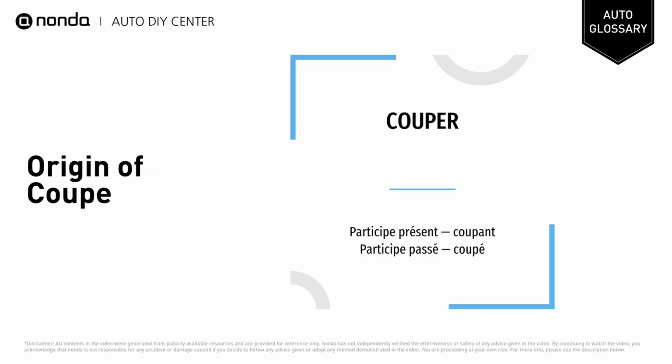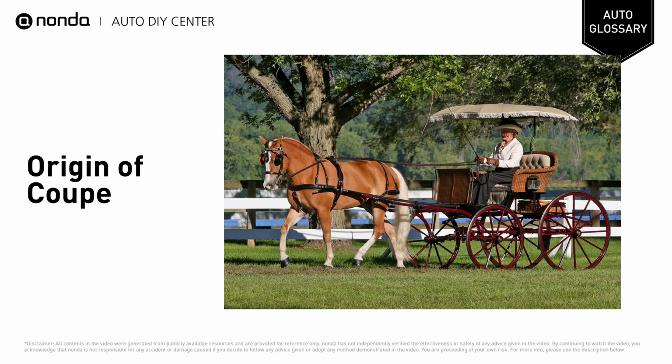Coupe is based on the past participle of the French verb couper, which means to cut and thus indicates a car that has been cut or made shorter than standard. It was first applied to horse-drawn carriages for two passengers without rear-facing seats.